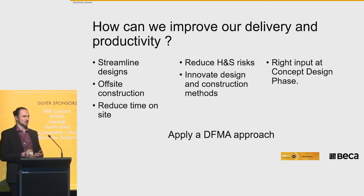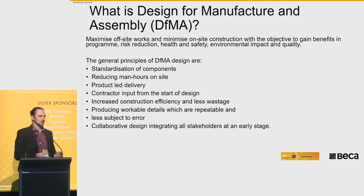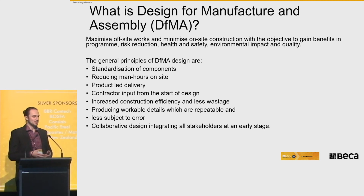So what I'm saying is we can apply a DfMA approach, design for manufacture and assembly. I'm sure you're thinking, what is this DfMA approach? Essentially, it's about maximizing off-site works and minimizing on-site construction. The reason we want to do this is to gain benefits in program, reducing risk, safety, environmental, and quality. This is similar to modular design or off-site build, which is more common in the buildings world. I'm a bridge engineer, or civil structures engineer, and it's not quite there yet.